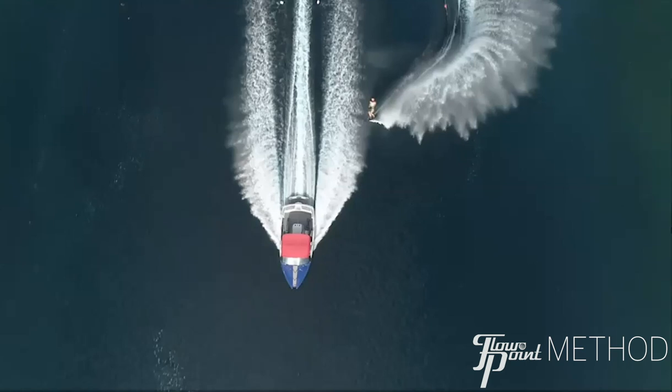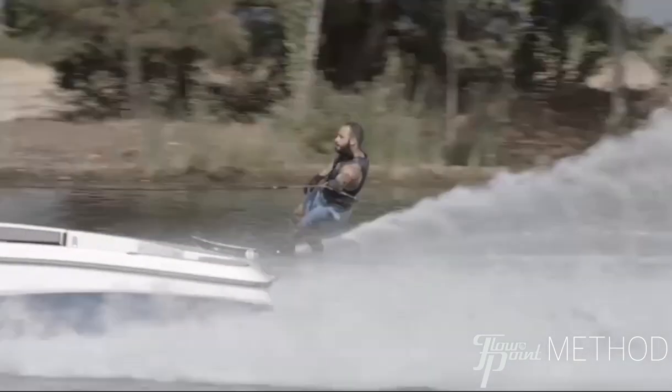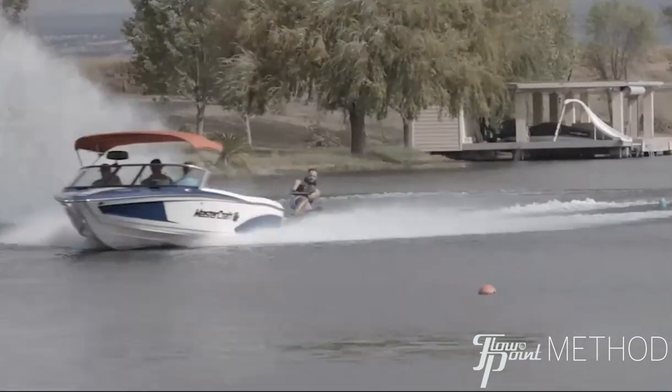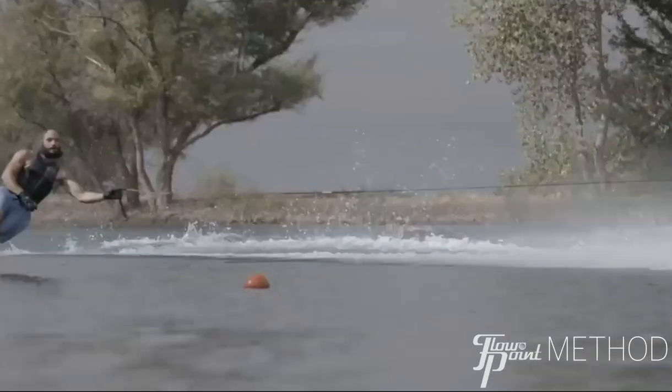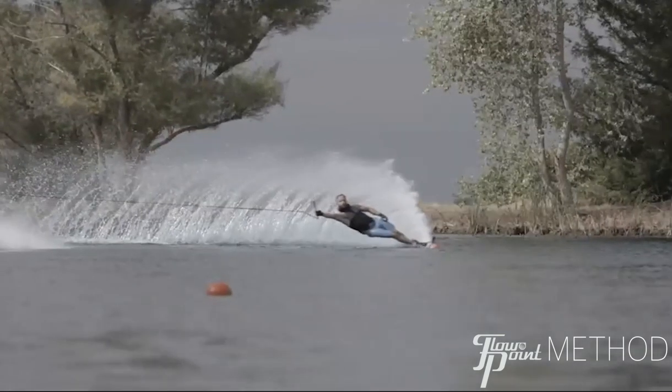So you don't want to see yourself from the shore? It's not really how I've been skiing lately. No, this is again testing. I wanted to show how boss this two ball is. Look at this, dude. Look at this turn.